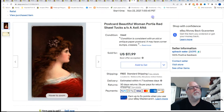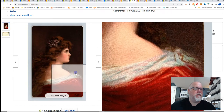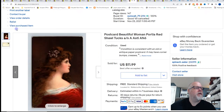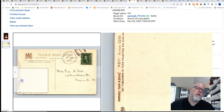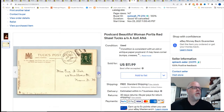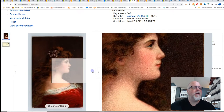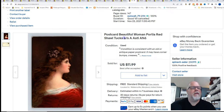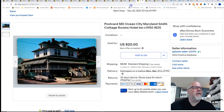Beautiful woman. Was it Portia? Red shawl. Tux. I'm not sure where the Portia comes from. I think that's a tux, so I probably got that from the back of the card. I'm not sure. Let me see. I don't even know where this came from, but I got $11.99 for it, and I'm sure you all get this too. When someone buys it and they don't pay for shipping, they get free shipping, and then as soon as they pay for the card, they're like, "Hey, can you ship it tracked? How do I pay you to ship it tracked?" And there's really no mechanism in eBay for them to pay shipping. So the buyer said they're afraid they're not going to get it. That's never a good sign when they're already saying they're not going to get it.